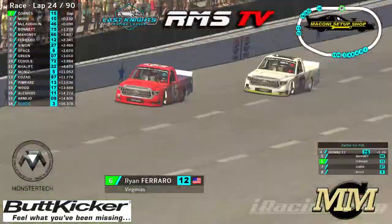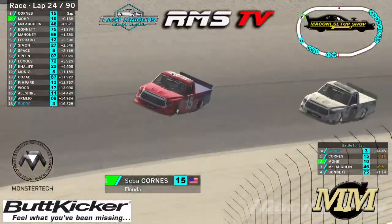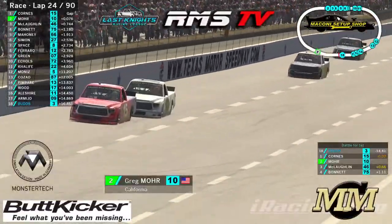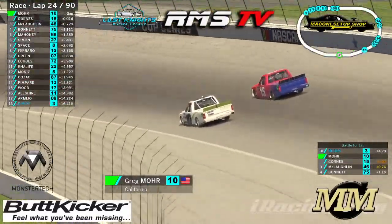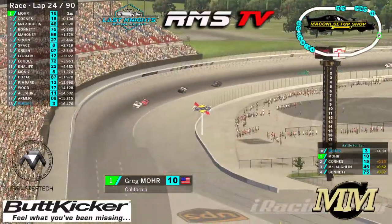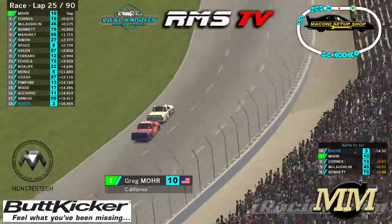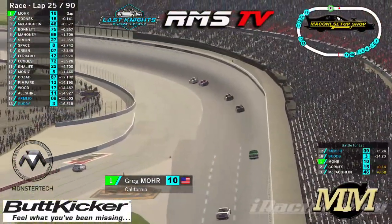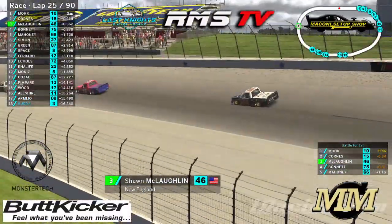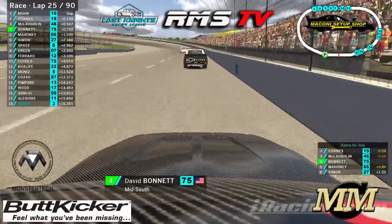Makes you wonder now, are the tires starting to go away just a little bit? They've got 24 laps on them now. Greg Moore right there in that 2nd position. He's tucking in behind the 15. Now he's going to step out as they go into turn 3. Slingshot pass coming out of 4. He's going to come down to lead starting lap 25 here. Corns right there with him. They're starting to open up a little bit of gap between them and Sean McLaughlin. McLaughlin there in 3rd. He's got a little bit of a gap between him and the 75 of David Bonnet. Bonnet's like a little 2/10 of a second behind McLaughlin.